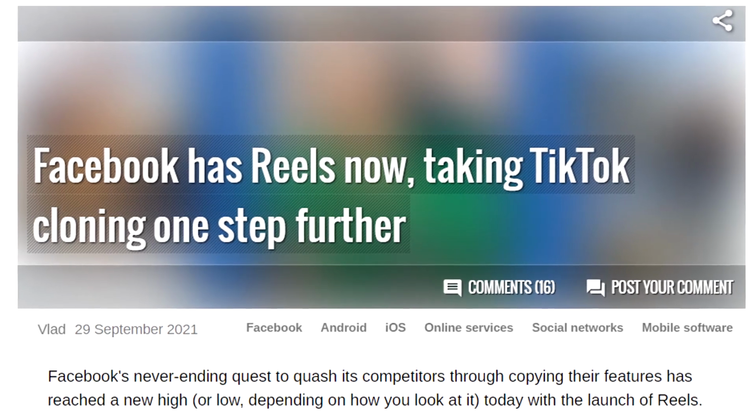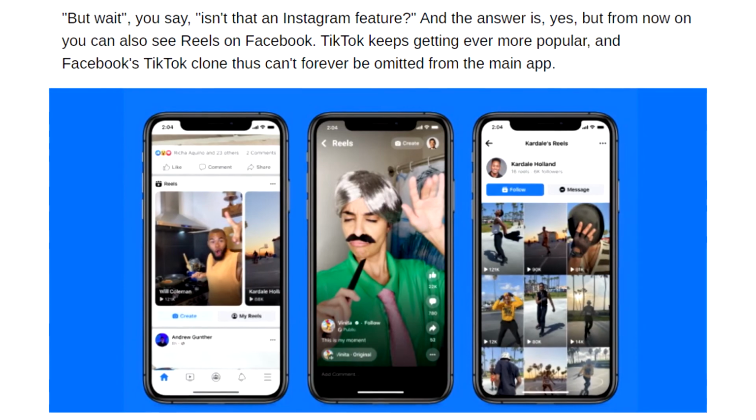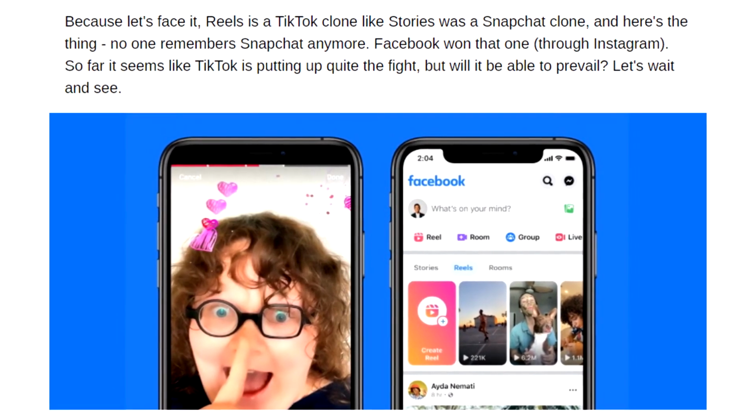Speaking of popular, Facebook is now adding Reels, taking the TikTok cloning one step further. The popular Facebook app's never-ending quest to copy their competitors' features has reached a new high today with the launch of Reels. And yes, that's the same feature on Instagram, so you can now view Reels in Facebook too. But if you're interested, it's now only available for the US on both Android and iOS. So if you're American, have fun, I guess.